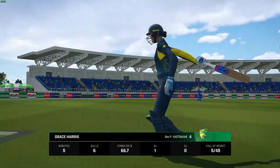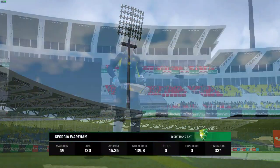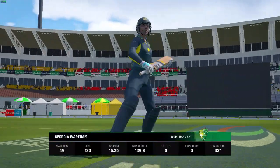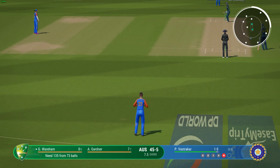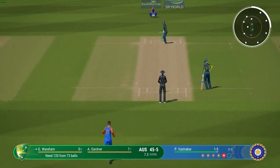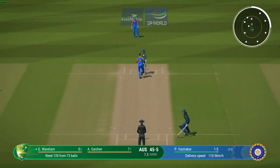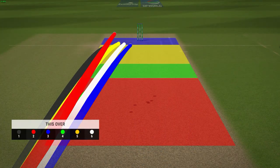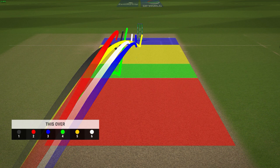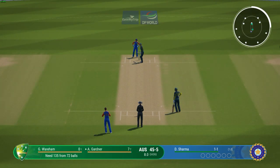Well, this is a fantastic wicket. Kept the runs down, really didn't get settled and looked to be in trouble for most of the knock. New batter comes to the crease. Never an easy time to come into bat after the fall of a wicket. Vastrika getting a wicket in that over. Really good bowling. There wasn't much on offer for the batters. Sharma from the south end.